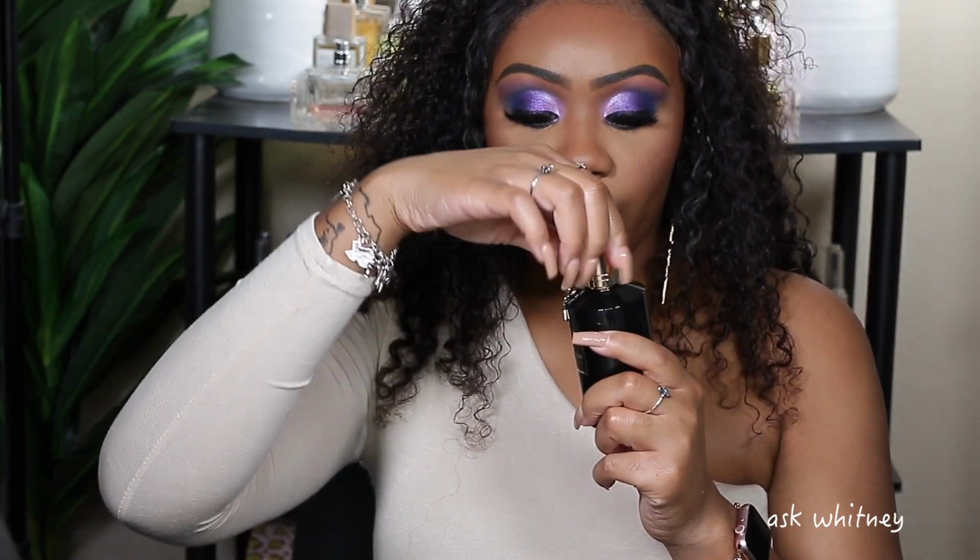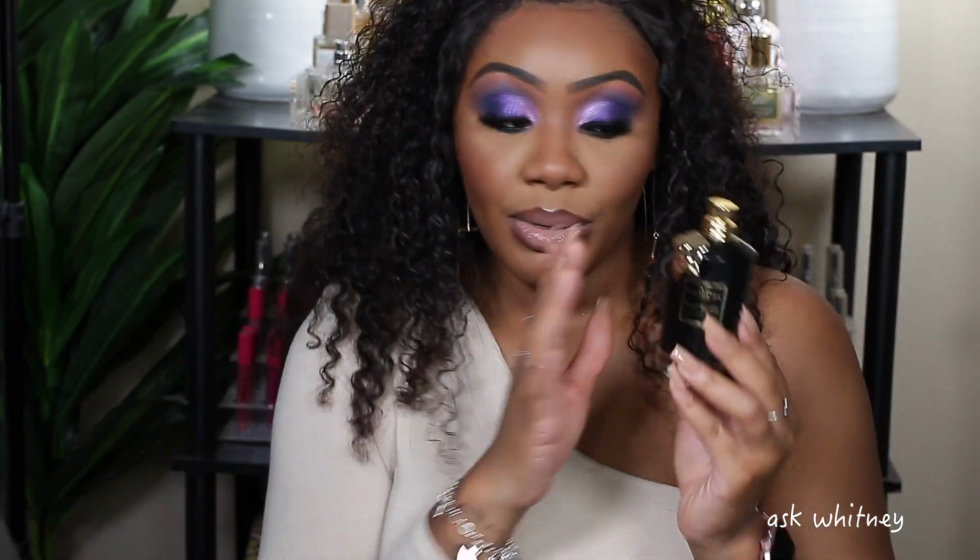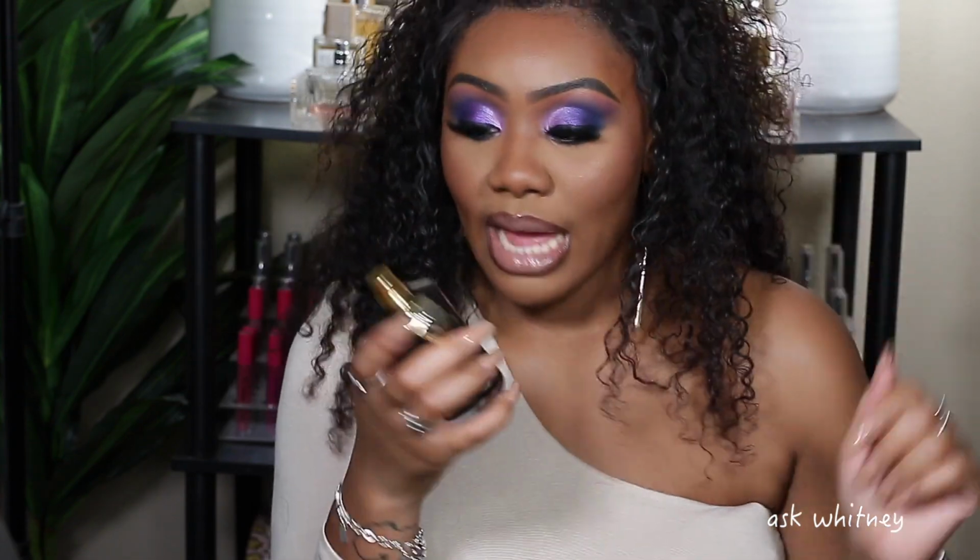So the next one right here, my brother got me this one for Christmas, and this is Musky Garden. Oh yeah, this is the one that you twist. Okay, so yes, and I would say out of all the bottles, this is the prettiest. I love the detailing that Montal, the owner, put into these bottles. But this one right here, okay, he snapped. So let me talk about the top notes.